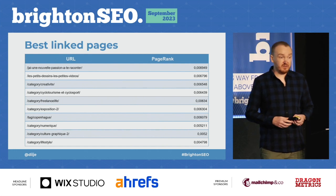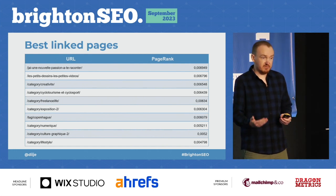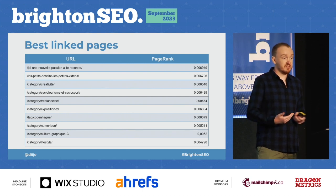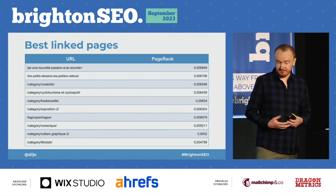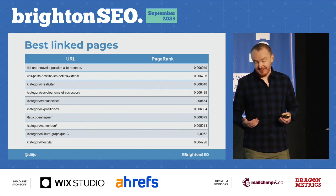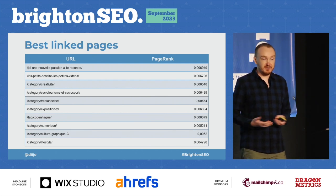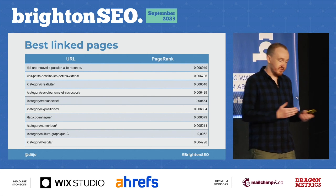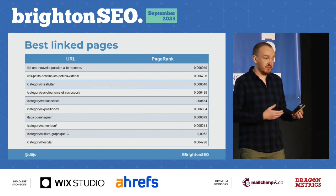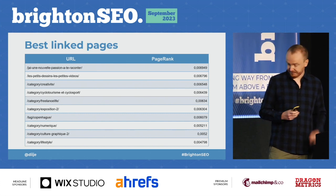Once you've calculated PageRank, you can basically just start by sorting your pages and see which pages get the most PageRank internally. This is a dummy example from my girlfriend's website, but basically it will work on any website, and you should check whether these pages are relevant according to your business objectives.